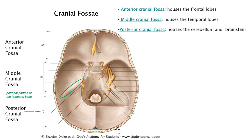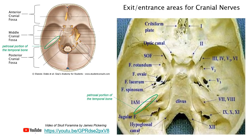Since the cranial nerves are essentially peripheral nerves, they have to exit or enter the cranial vault to get to or from the structures they innervate. Here we can see those exit/entrance points of the cranial nerves. The image on the right is a nice overview of all the foramina in the skull that allows this transmission of the nerves. Once again, I've included the petrous portion, or the petrosal portion of the temporal bone, as a guide to clue you in: cranial nerves 1 through 6 are anterior to that, and cranial nerves 7 through 12 are posterior to that portion of bone.